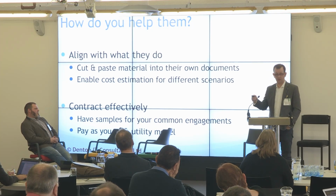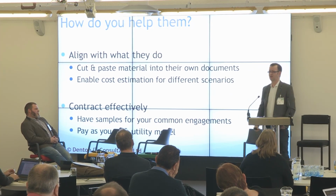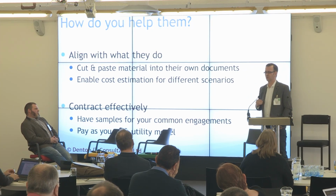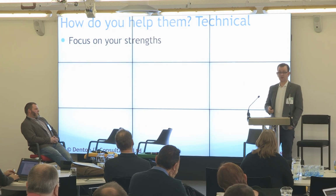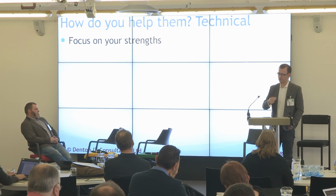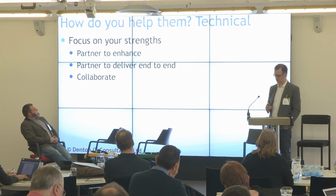This pay-as-you-go and utility model is vitally important for them to understand. I might not need it for 6 months, but it's on my contract. I can take it up when I need it. I can park it when I'm done with it. Technically, we can do things as well. G-Cloud allows you to focus on your strengths and help you avoid those awkward engagements where you're doing something that's a little bit out of your comfort zone.